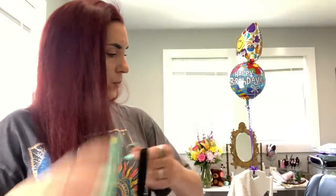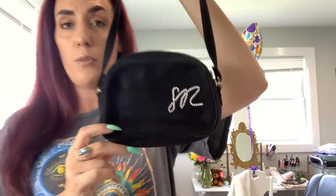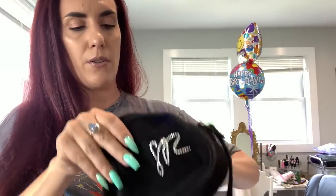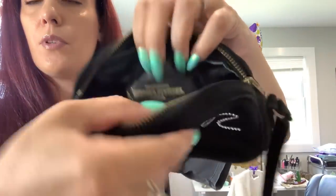Then we had the Sonia Rykiel. This brand actually comps really well on eBay. I had no idea, but I thought it was cute. It is genuine suede. It does have a couple little wear spots. You have the SR right here in rhinestones, and then the interior, this is why I looked it up. Made in France, okay, with the leather interior.